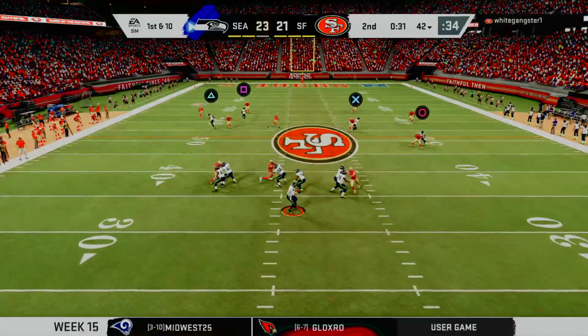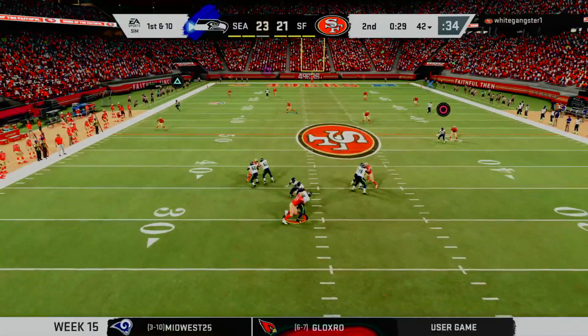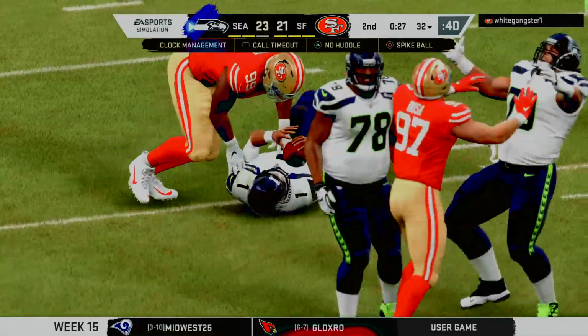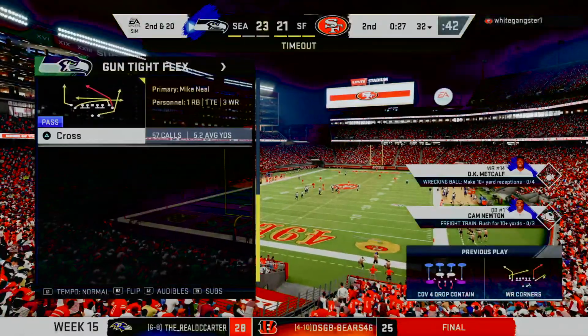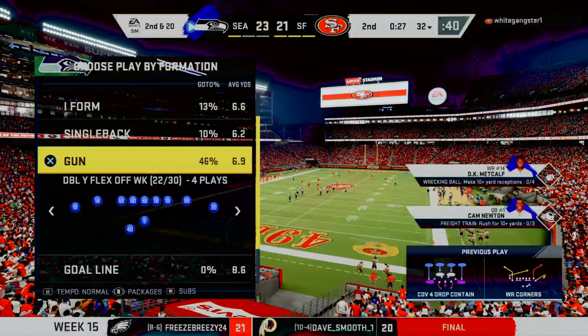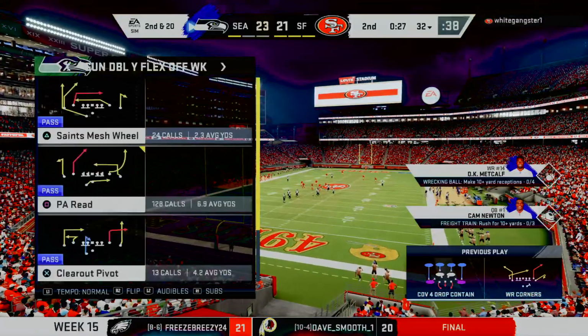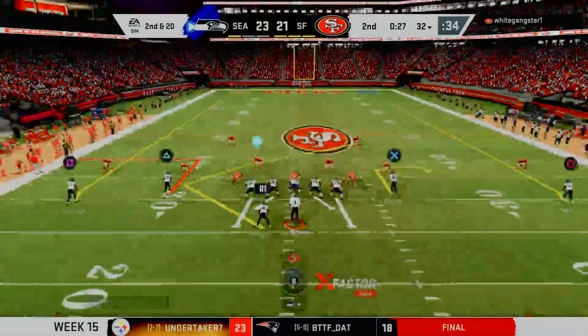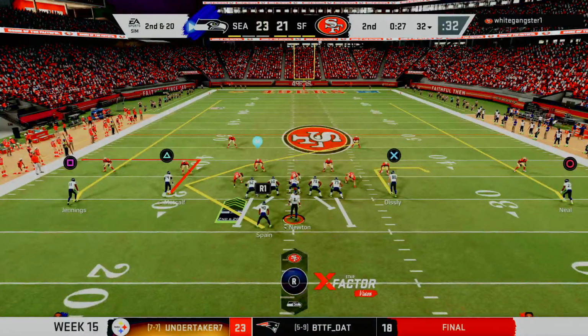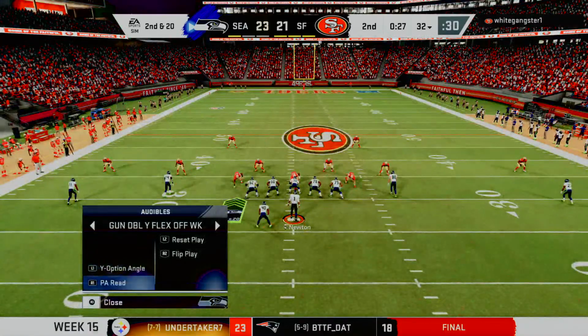On first down, it's Newton. Nowhere to escape, and he goes down. Now the Seahawks call the second of their 3 timeouts as they'll stop it with 27 seconds remaining here in the second quarter. Sacks, a growing theme in this first half. This is second and long.